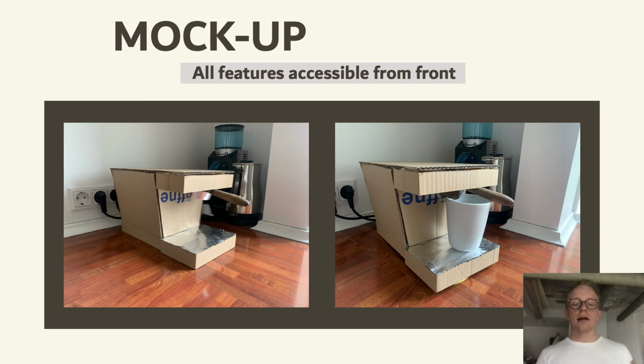To sum up all the experiences from the ideation phase, I chose to create a mock-up model, which gave me some learnings. It taught me that having a front-accessed machine is extremely important, since it adds to the convenience of the product, and you don't have to move it out from the wall. It also helped to place the water tank, since having it on the back is not very convenient, and it needs to be placed either on the side or the top.